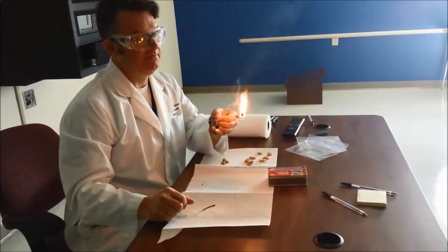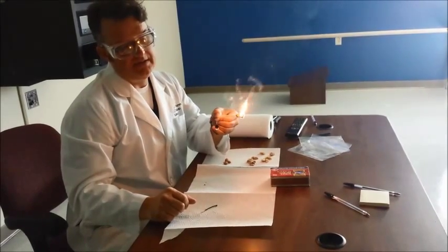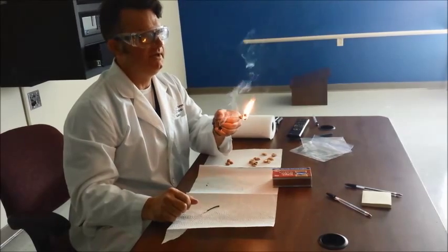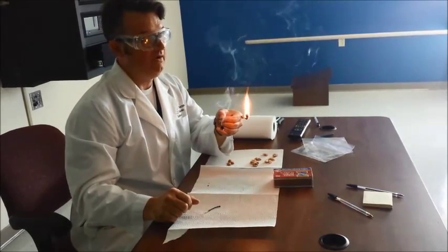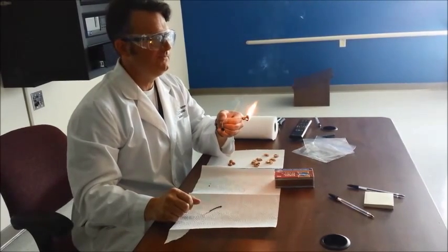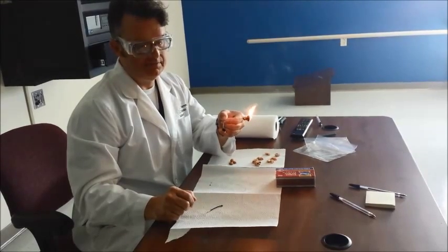And the almond is almost done. I'll tell you when. The almond is officially out. What do you get on that one? 2 minutes, 59 seconds. Wow. Okay, that's pretty long. 2:59. And the walnut still going.